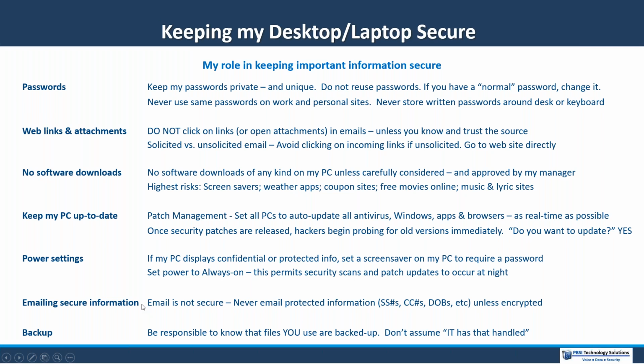So the important protection is don't send protected information. Anything that includes a name in combination with a social security number, credit card number, date of birth, HIPAA information, procedure codes, diagnosis codes, and so forth. None of us are permitted. We're in violation of HIPAA and other certifying bodies if we do so.